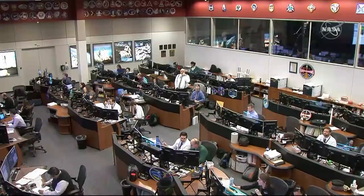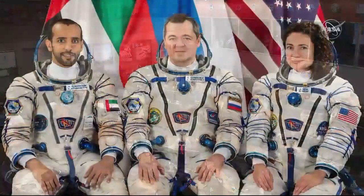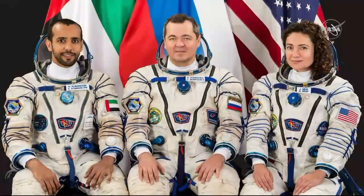Station population is going to increase from 6 all the way up to 9 with the addition of our 3 new crew members. It's NASA astronaut Jessica Meir over there on the right. In the middle is Russian cosmonaut Oleg Skripochka. He's the commander of the Soyuz mission today. And on the left there is Hazza Ali Al-Mansouri. He's an astronaut from the United Arab Emirates and a spaceflight participant making a short taxi flight up to the station.